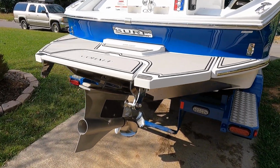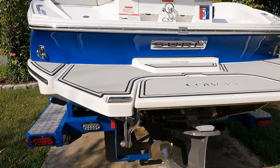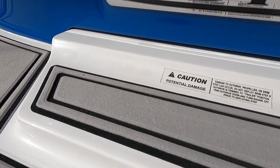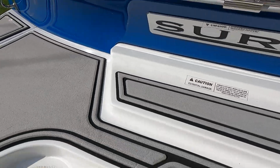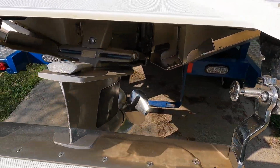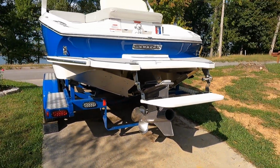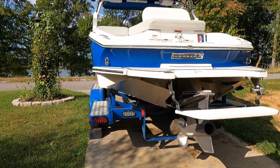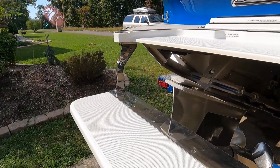Swim platform, that was an option, I believe, starting about 2018, with this pin in combination with moving it, and they do want that pin on there so that it does not accidentally get pulled down when you don't want it. So you're not going to ride with this in the down position. This is only for when you're anchored.